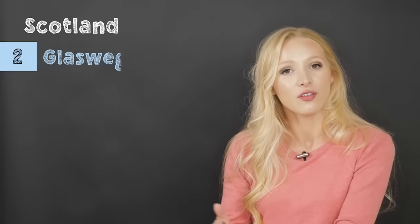Number two is a comedian that I'm very fond of. He's called Frankie Boyle. He tells the most outrageous jokes. He really pushes the boundaries and oversteps them quite frequently. But he speaks with a Glaswegian accent from Glasgow in Scotland.